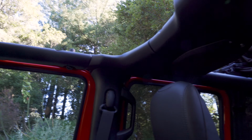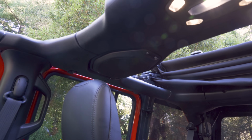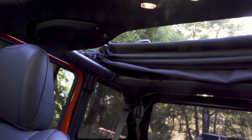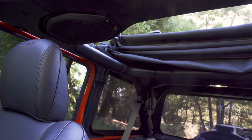From the driver's side, you can see what the soft top looks like. Again, we have that support bar right there across from the B-pillar to the other side, right there behind the driver and front passengers' heads. You can see that the soft top opens pretty much right there over the rear passengers' heads as well, so they get a pretty good view, and that's without collapsing it all the way to the back.